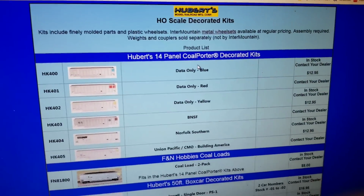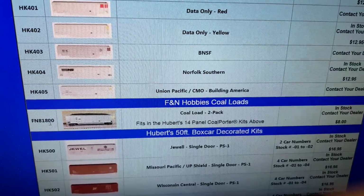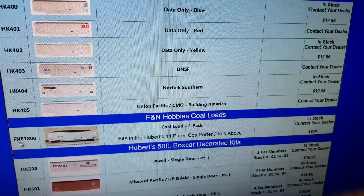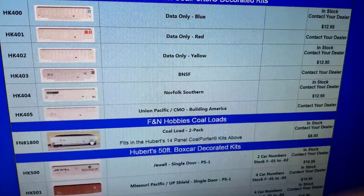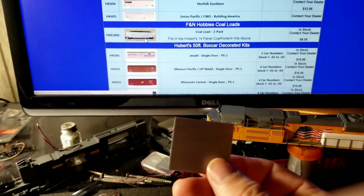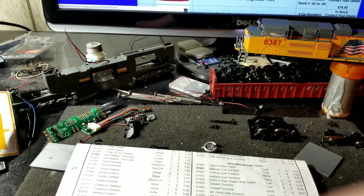They have this thing here called F&N Hobbies Coal Loads. Interestingly enough, the part number actually is almost exactly the same, and they're about $8. You get a 2-pack of them, so I'm probably going to need 5 packs of them to cover the 9 cars that I have. So that'll pretty much complete the look, unless you want to go for the empty look, in which case you'd want to use the covers inside. I'm going to have coal in mine, so I don't really have much of a need for that.